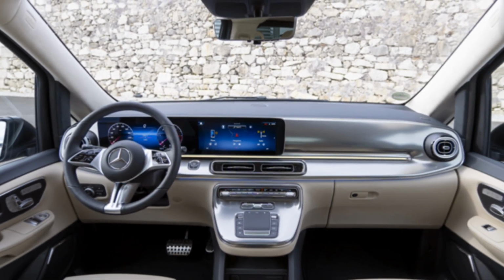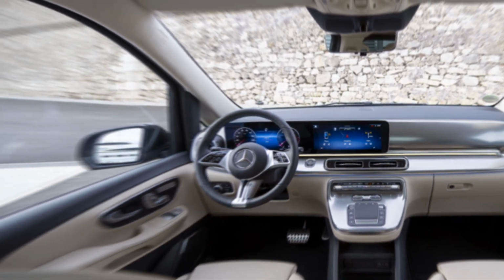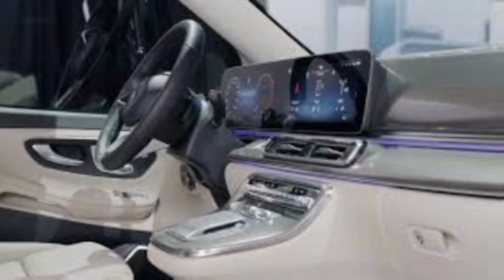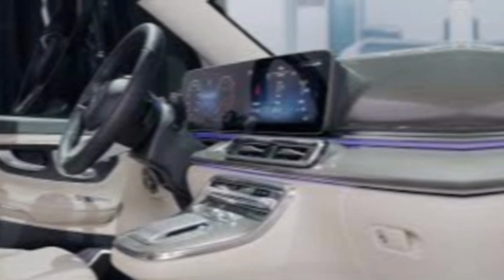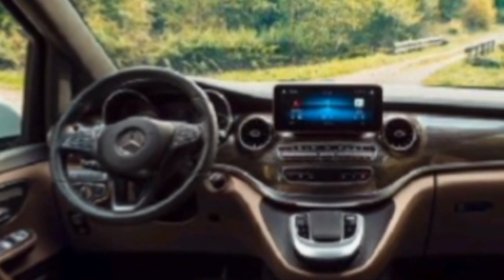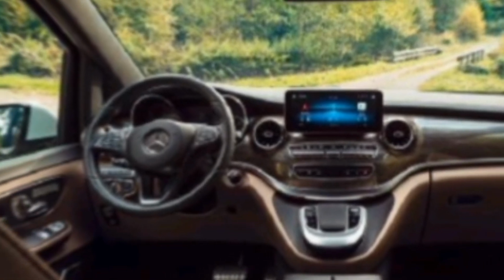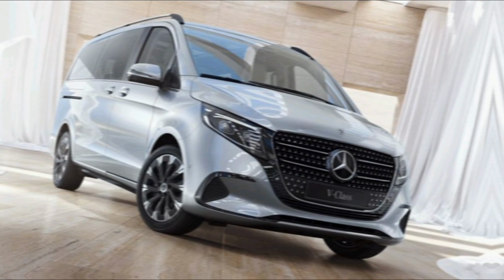Safety and convenience. Advanced safety features include adaptive cruise control, lane keeping assist, and autonomous emergency braking. These systems enhance driver confidence and passenger safety. The VIP luxury package often includes privacy windows, additional sound insulation, and bespoke interior trims to cater to VIP needs.